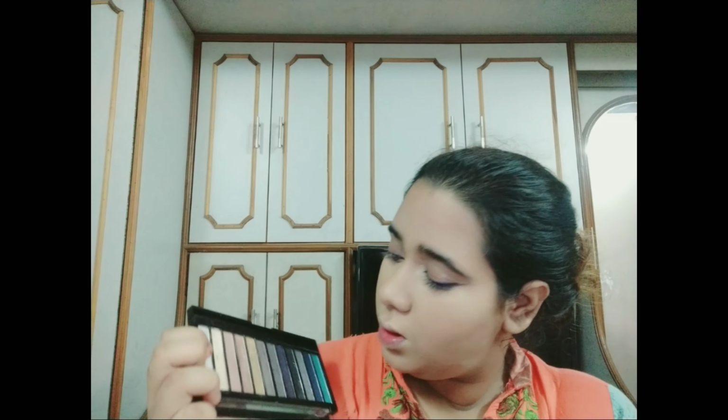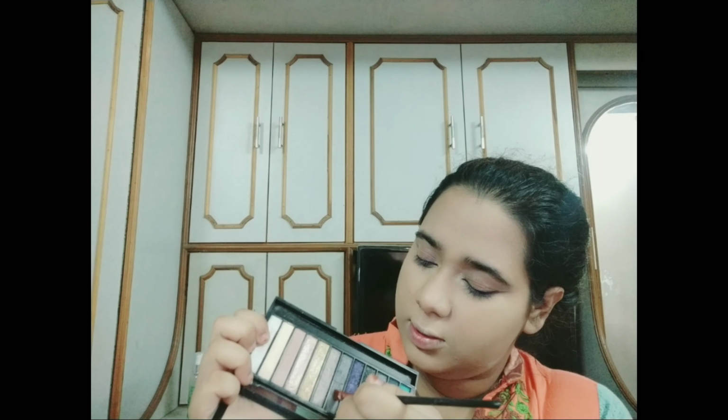I used this foundation, Maybelline Fit Me in shade 230, and I used this concealer. It is Swiss Beauty concealer. And I set my face with this Lakme natural finishing powder, and I contour, and then do my eyebrows with this grey shade.